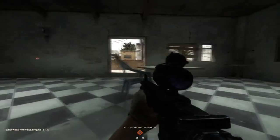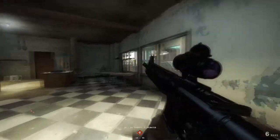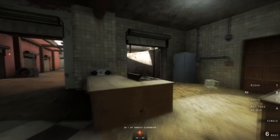For the storage, I went with the Seagate Barracuda 1TB 3.5-inch 7200 RPM hard drive. This is the hard drive that I have in my build, and it is basically an equivalent of the WD Caviar Blue, but it's $5 cheaper.